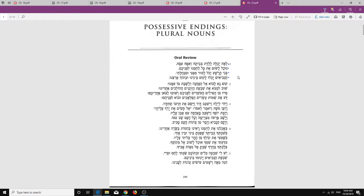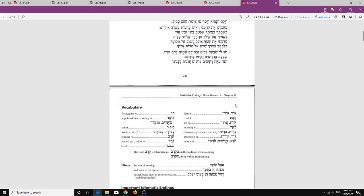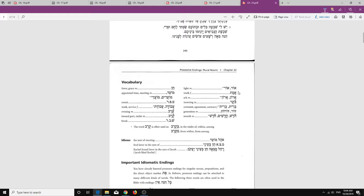Okay, hopefully that's helpful. Let's move on to our vocabulary. Several of these vocabulary words we've had in some of our reading exercises that we've had in class. So you might recognize some of these already. We have or, which means light.